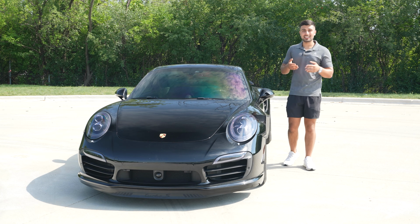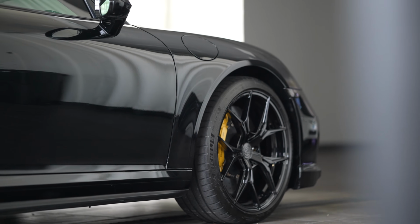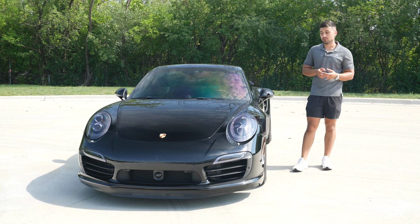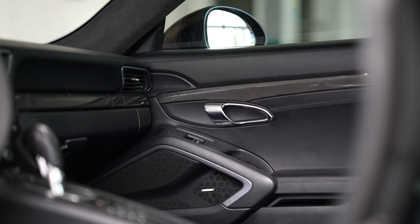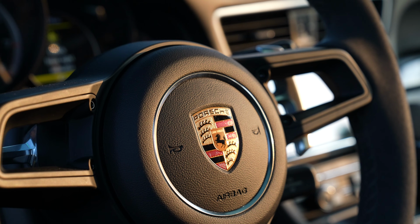Literally, all I've had to do is change the oil, and I've done a couple little cosmetic things to spruce it up a little bit and clean it and detail it and all that good stuff. This thing has been absolutely dead solid reliable. It's got an amazing sound system. The seats are super comfortable, they're heated and they're cooled. It's got the adaptive cruise control in the front, which is really, really nice in traffic.